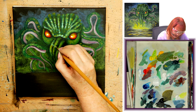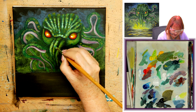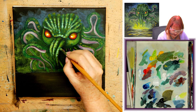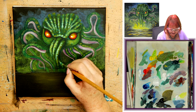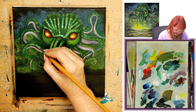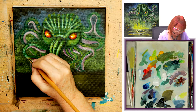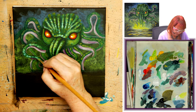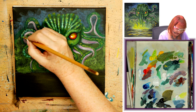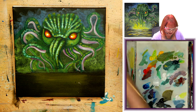Little tiny marks, using this little rough brush. If this brush makes you miserable, just switch brush. If you've got to have a very tight toe to your brush to be able to stay inside the tentacles, then it's okay for you to switch. Just patterning this all over it. You guys have got this. Back into this green.